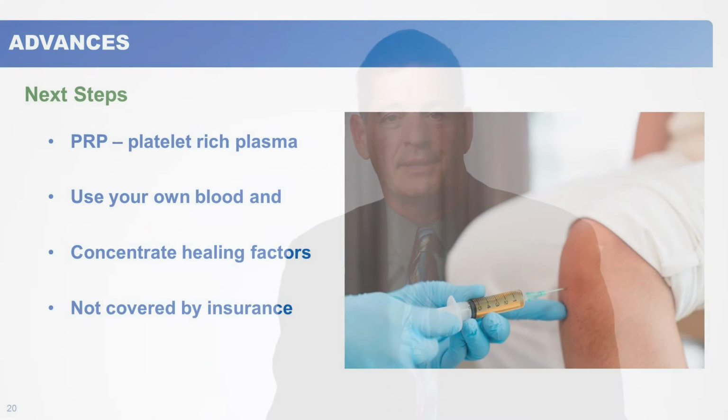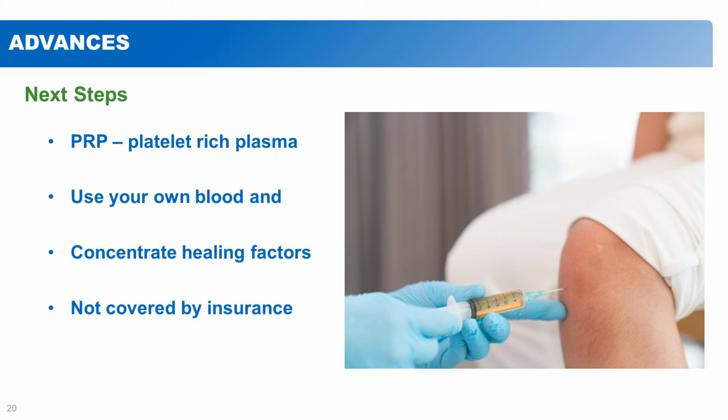And we see this a lot in chronic tendinitises. So here you can see a patellar tendinitis. We also see it with elbows, golfer's elbow, or tennis elbow. So what it does is it concentrates the healing factors and then puts them in an area that isn't healing very quickly. It's been around for a while, but unfortunately it's still not covered by insurance.